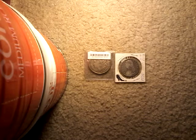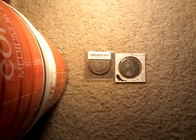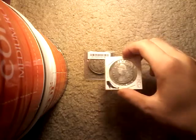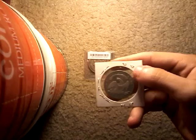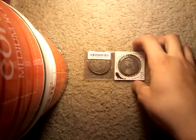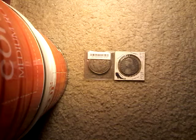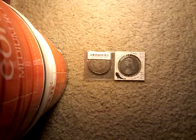Looking at it, it has full stars, it has a lot of detail still on the bust, and you can fully read Liberty on top of it, and the back of it is just as nice. United States of America is fully readable. Eagle still has a lot of good detail, so I'd say this could grade EF40 and be a $100 coin very easily, and it could probably go for $100 to the right person.